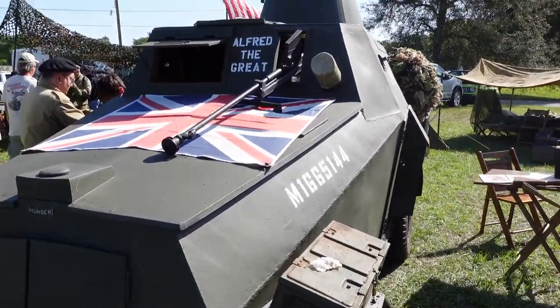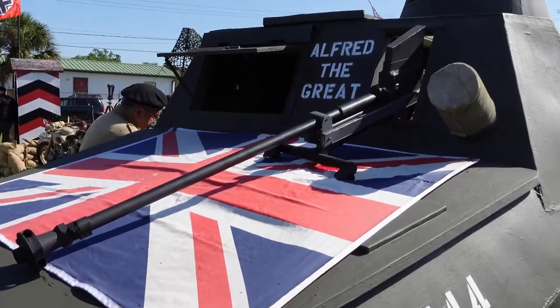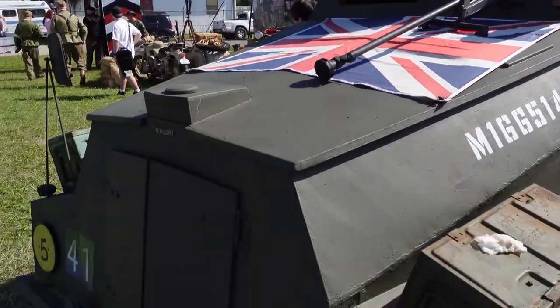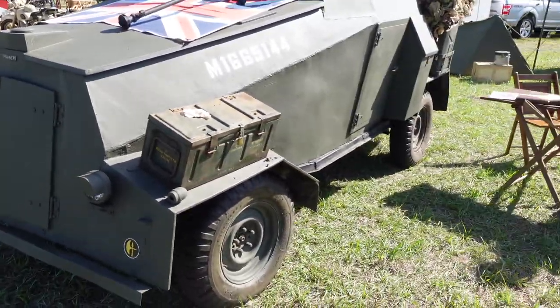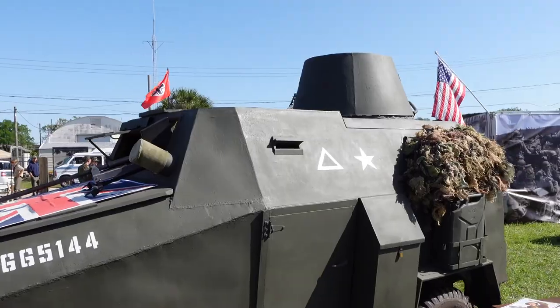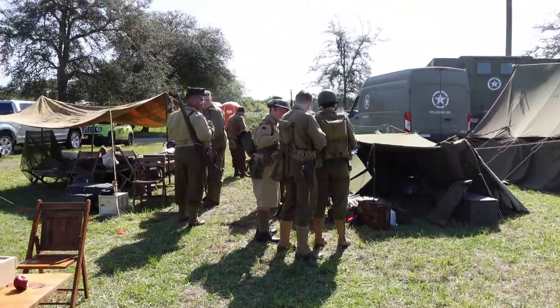And just giving you a closer look at that British scout vehicle there. This looks like an anti-tank rifle. Just look at the size of this rifle. Wow. So awesome to see. And you have the US infantry and the British getting ready for their assault here shortly.